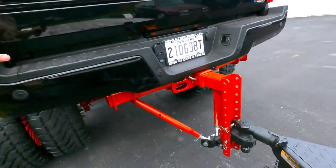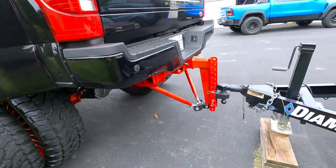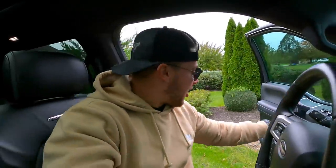Much like Jeremy Clarkson, that is right up my alley. That is really freaking cool. I like that a lot. That's awesome. That is the ultimate flex. You show up and you don't have to even get out of your truck to hook up your trailer. I like that. I gotta say, it's dumb, but I like it.